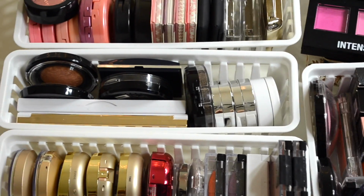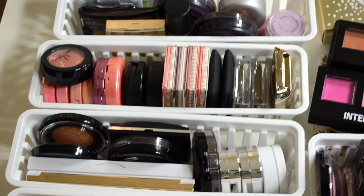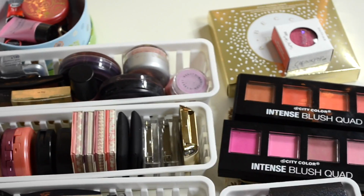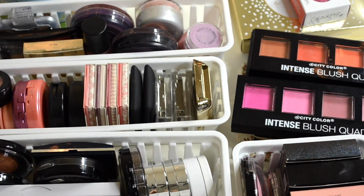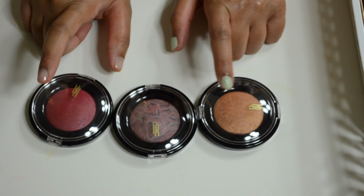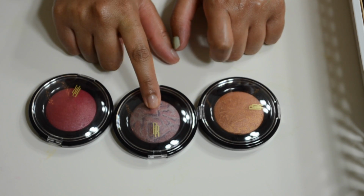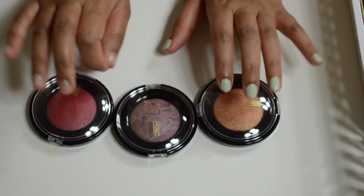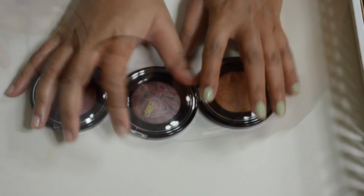So those are all my blushes at this time. I can totally say that I have a big project ahead. So let's see how well I do in condensing this blush collection. First I have three Black Radiance blushes. This is Raspberry, Plum Sorbet and Gingerly. I'm going to keep them all. These are really intense blushes and they're beautiful for our skin tone.